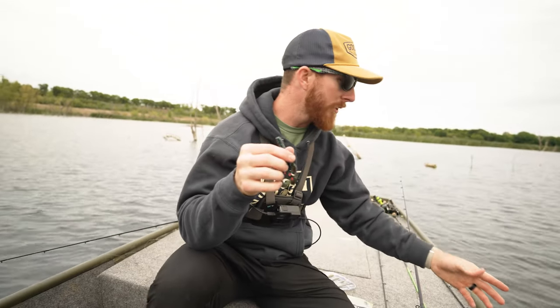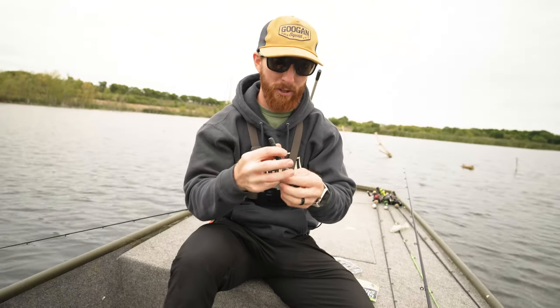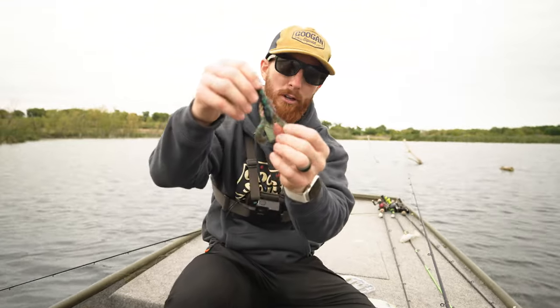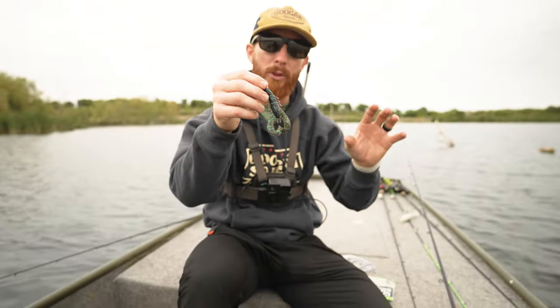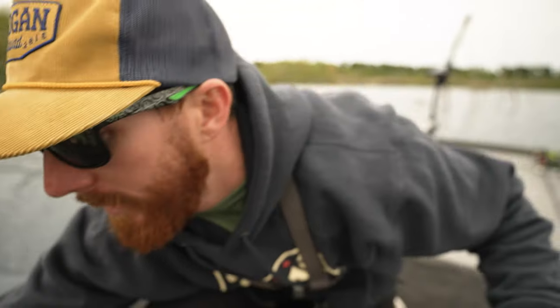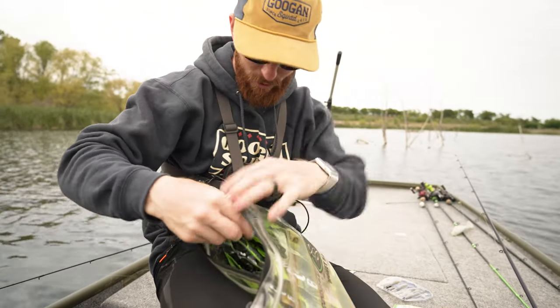And so this water clarity here, you can see it's nice. It's not like chocolate milk and super stained where there's no visibility, but it's not crystal clear either. And a lot of times those darker colors really stand out, and the fish can kind of key in on that silhouette a little bit better when the water is not crystal clear. So something like these dark purples mixed with a little natural green is great for this clarity.